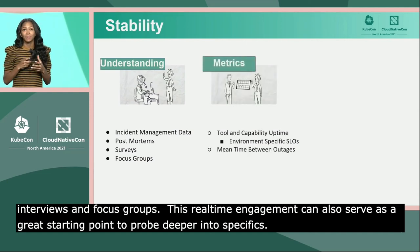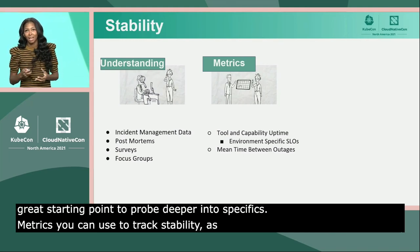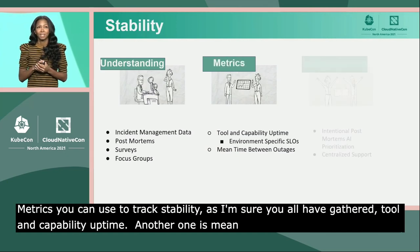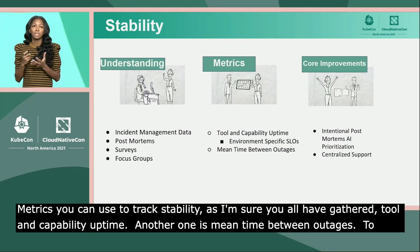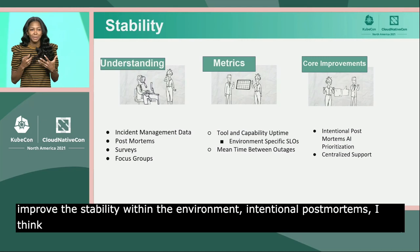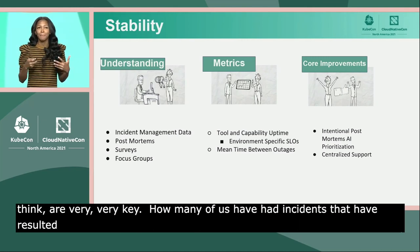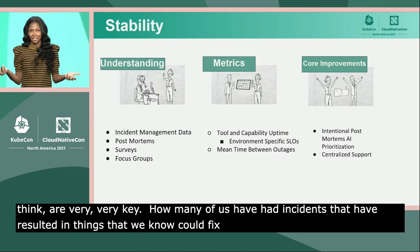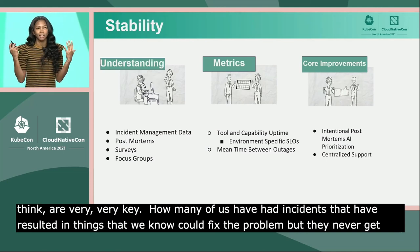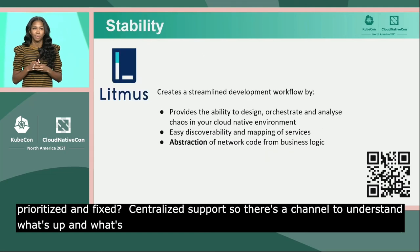Metrics you can use to track stability are, as I'm sure you all have gathered, tool and capability uptime. Another interesting metric is mean time between outages. To improve the stability within the environment, intentional postmortems, I think, are very, very key. How many of us have had incidents that have resulted in things that we know could fix the problem, but they never get prioritized and actually fixed? So prioritizing those things is very important. Centralized support so that there's a channel to understand what's up and what's down also improves developer confidence in tools.